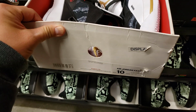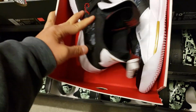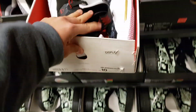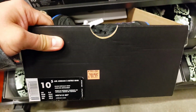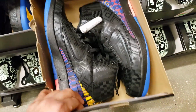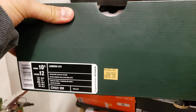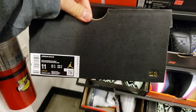Got some Jordan 33s. I think these are the Chinese New Year's. I can't believe they're asking for retail though. There's no way they're asking for retail. 30% off? That's crazy. Seeing this for $100. Okay, Air Jordan 2s, the Black History Month. Still going for $100, 30% off. That's the worst Black Friday deals. Look at this. Wow, $200 for the white lavas. Wow.